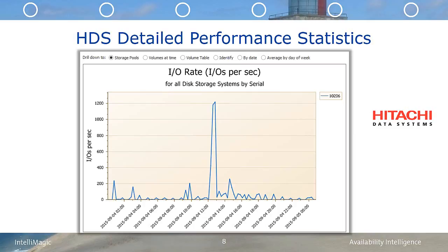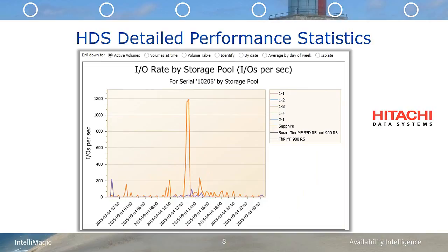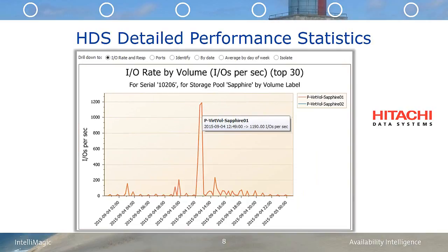In these charts, we show you how you can drill down from an HDS storage system to its storage pools, and then to the volumes to see which volumes are driving the load and impacting the performance of the storage system. This is simply a matter of drilling down from the top layer at the storage system to the pool and to the volume. IntelliMagic Vision provides a continuous detailed statistics collection that supports rich volume statistics, storage pool aggregations from the volume data, host views of the performance, detailed performance metrics, and RAID group disk utilization.